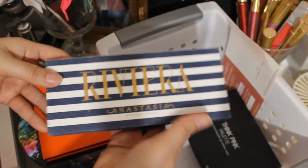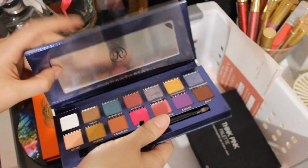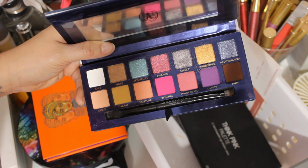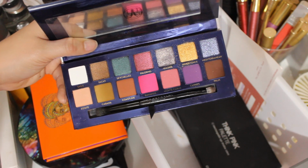Then I had the Anastasia Beverly Hills Riviera palette. This one I played with quite a bit this last month and really, really enjoyed it. The quality doesn't seem too different from what most Anastasia Beverly Hills palettes are. I think the shadows are really, really beautiful. It's an interesting color scheme.